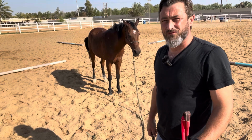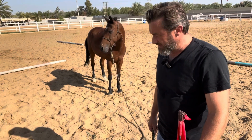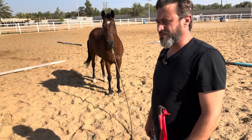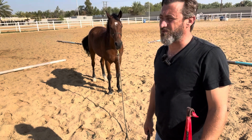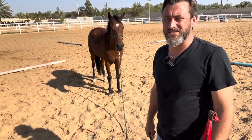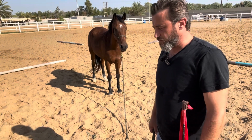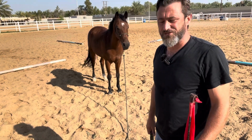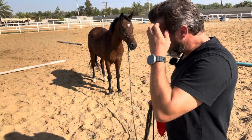Haven't lunged him, haven't worked with him, I've never desensitized him. I've got a big red flag with me today. I've set up a few poles initially because I'm going to go straight ahead and start working the poles. He knows how to jump. He's seen poles before. I don't know whether he knows how to lunge yet, but we'll figure all of that out in this session. So stay tuned and let's see where this goes.